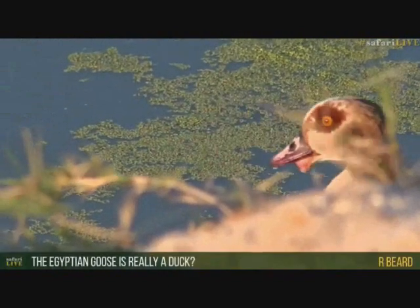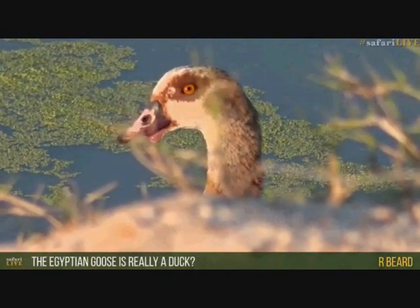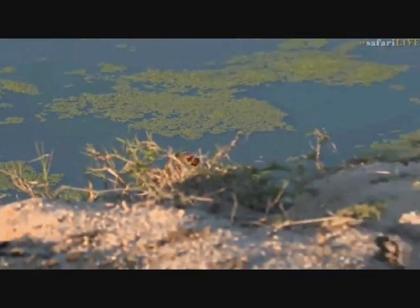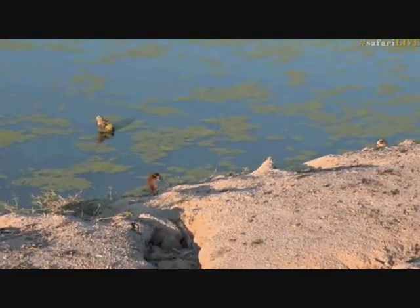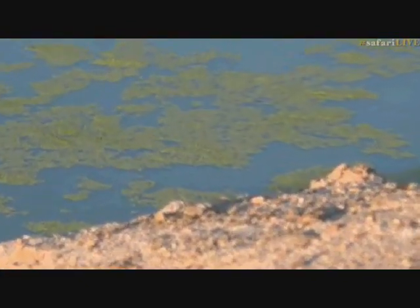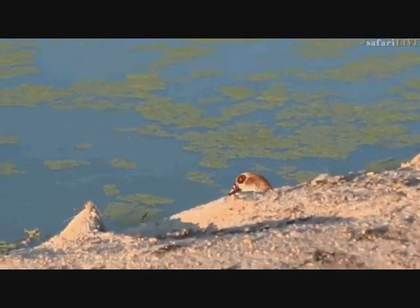Hello, Arbeard. You're wondering if the Egyptian goose is really a duck. It is really a duck. I'm not entirely sure, of course, of all the differences between geese and ducks. One of them, I believe, is the ability to perch. Although the Egyptian goose is able to sit in a tree, it doesn't have that mechanism in its feet where it is able to perch. What have you got there, Ferg? Another goose. Shall we have a quick look at the crocodile?